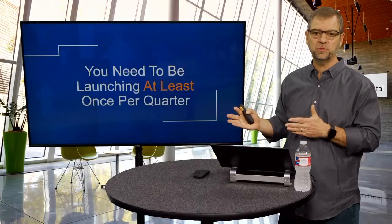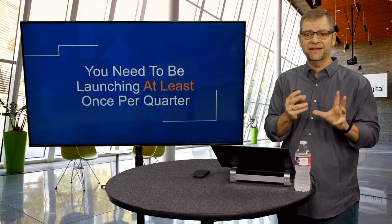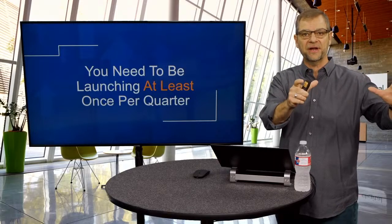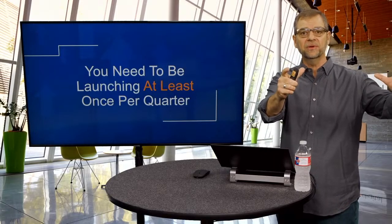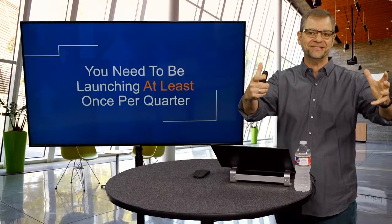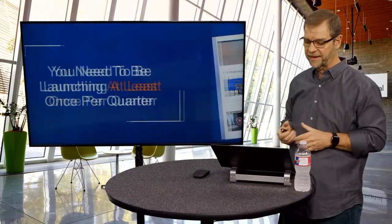You need to be launching at least one per quarter. So that's 4 times a year. And the reason for that is that gives you something new. You know, going back to traffic, we want to spend some money on advertising. We want to have that hum, which is promoting our content. But then once a quarter, we want to build some advertising campaigns around our newly introduced mid-funnel lead magnet.